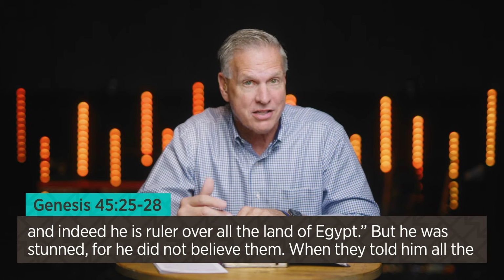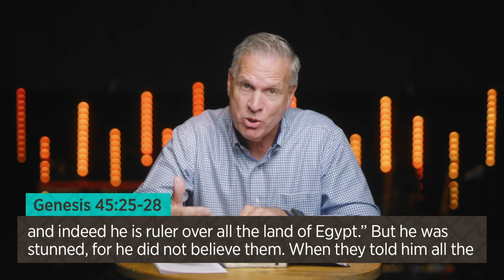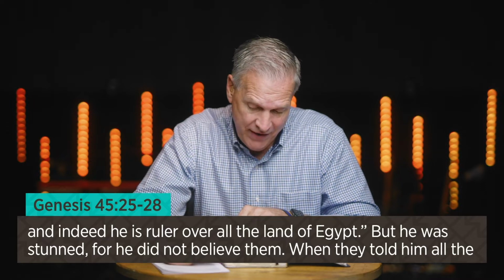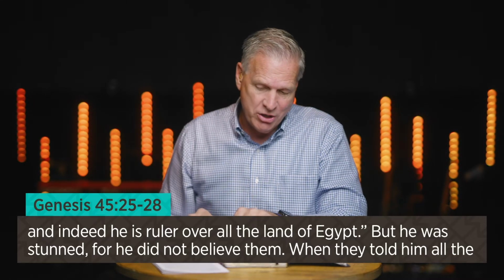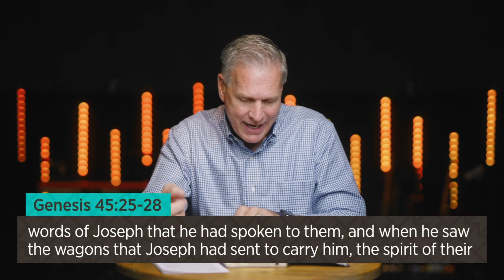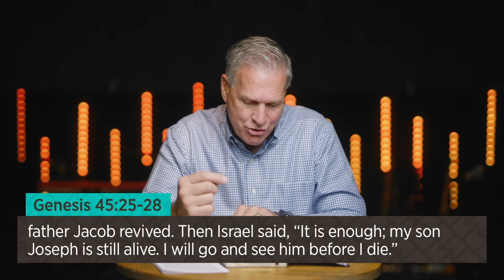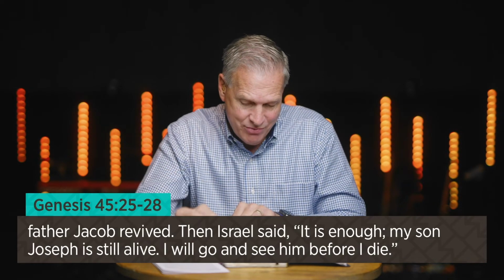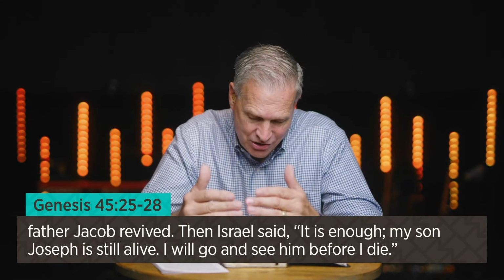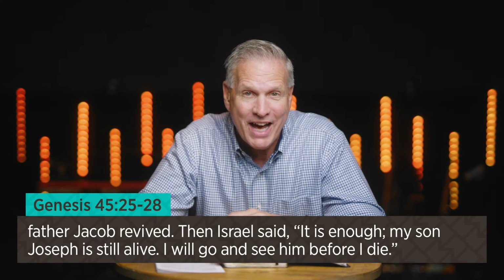"But he was stunned, and he did not believe them." Remember, there's distrust going on between the 10 brothers and the father, Jacob. Verse 27: "When they told him all the words of Joseph that he had spoken to them, and when he saw the wagons that Joseph had sent to carry him, the spirit of their father Jacob revived, and Israel said, 'It is enough, my son Joseph is still alive. I will go and see him before I die.'"